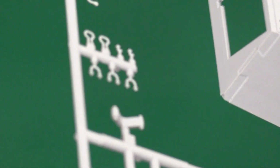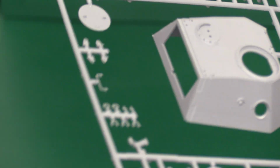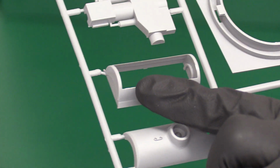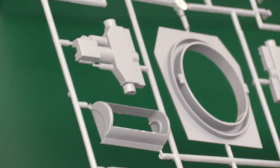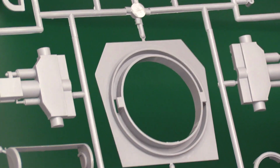Then we've got our... Yeah, you can tell there is a little bit, just an odd hint of flash here and there. So as I say, you can tell this is an older tooling from ICM, it's not the latest work. And it's also on a rather sort of squidgy, soft feeling sprue, which these days the plastic they use is much harder. And again, some very minor flaws. Can you see here? That's got a little bit of sort of flash build up on it as well. But there we go. So there's your mantlet and your turret ring, low turret ring.